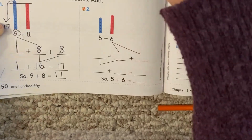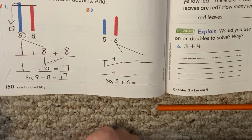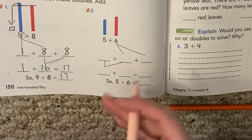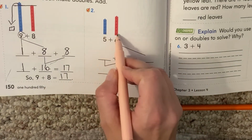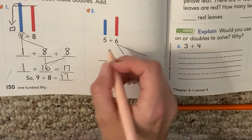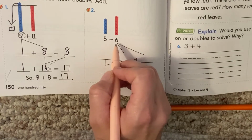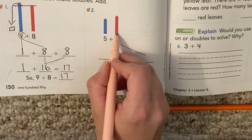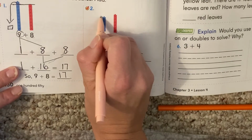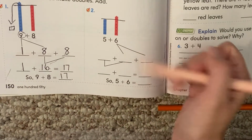All right, let's look at this one right here. We have 5 plus 6. So they want us to see that these are very close together, right? Almost the same number. So we're going to look at these. Do you see that one's bigger? Which one's bigger? That one, right? So let's draw that line across. Oh, we can chop one off, can't we?